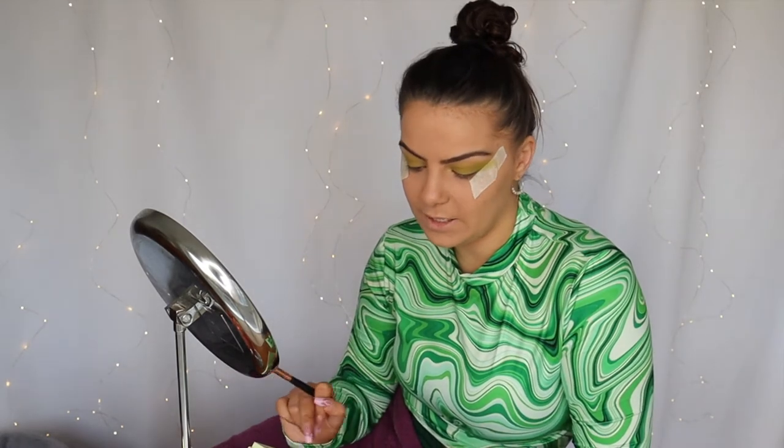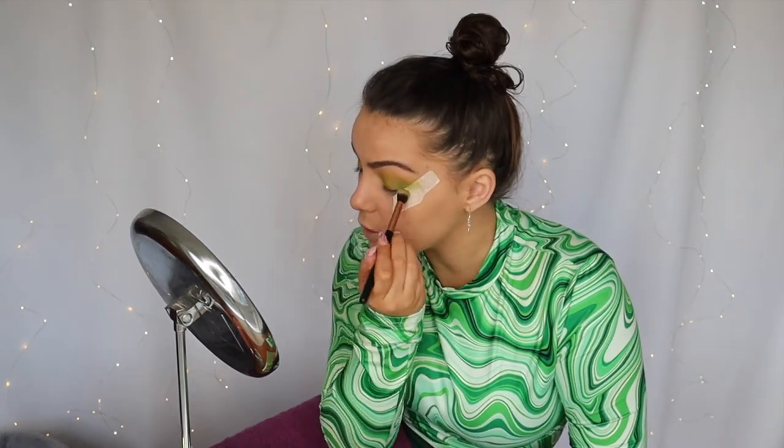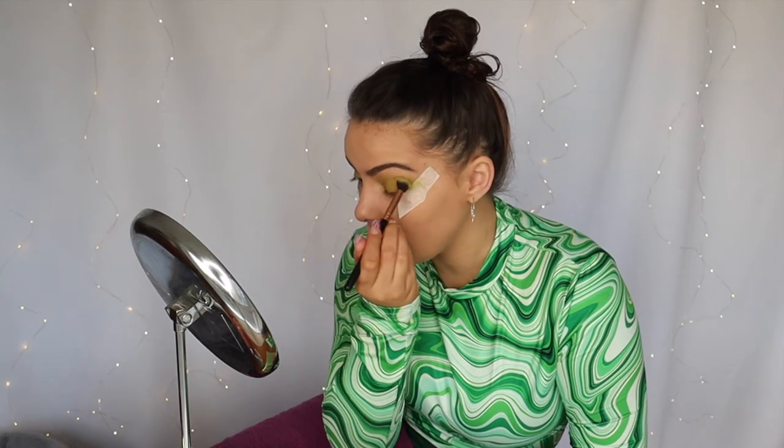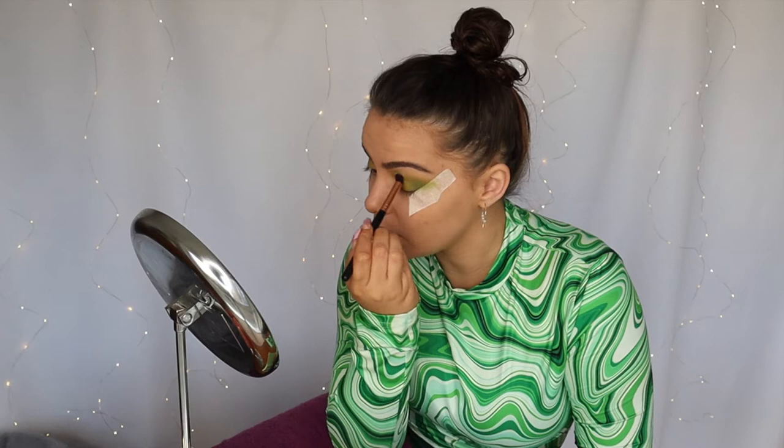The names are really, really cool here. We've got High Standards, Patient, Faithful, Modest, Artistic, Reliable, Witty, and Humble. High Standards and Humble and Faithful are my favourite ones, I think. Yes! Oh, that looks so good together. That is a lovely, lovely shade mix. Woo! Just popping it in the crease of my eye.